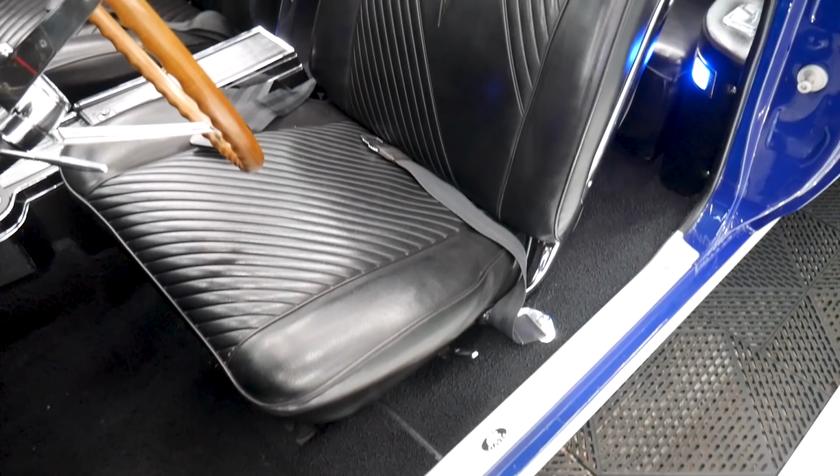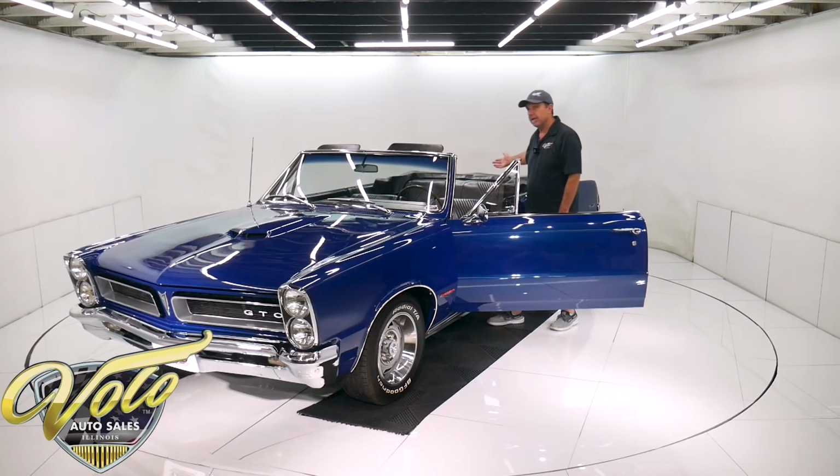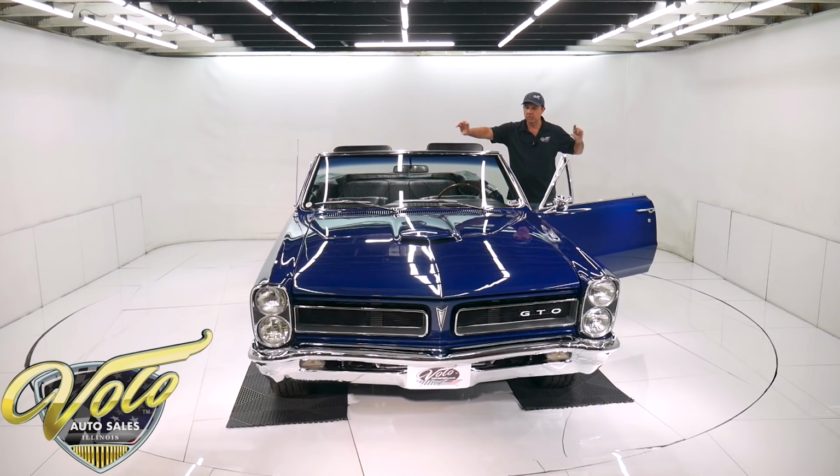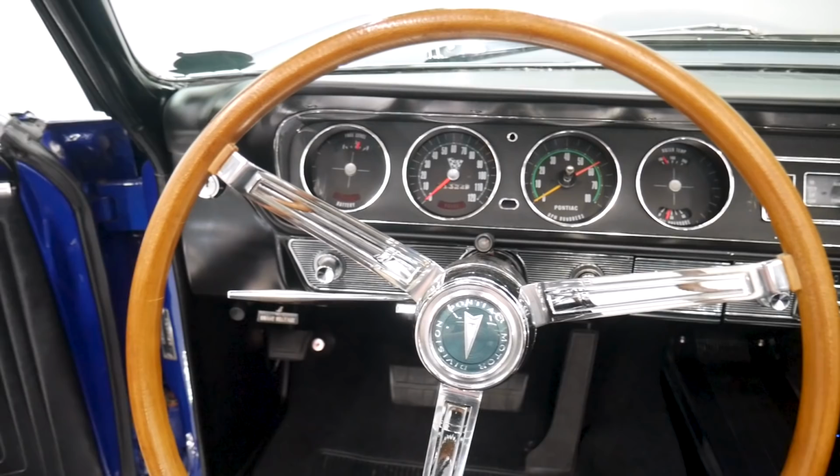It has the original GM seat belts just in front. They didn't care about the rear passengers, I guess, but they can easily be installed. The carpet was replaced. The dash area is pristine. The heater control panel, the trim, the knobs, all that's mint. It does have a brand new set of Rallye gauges.